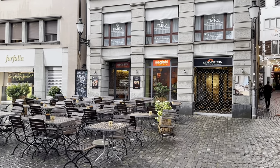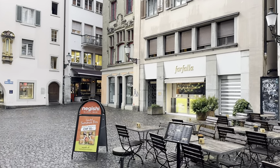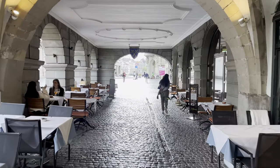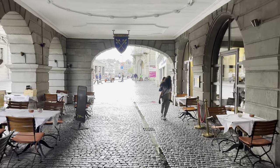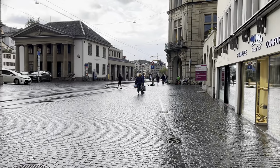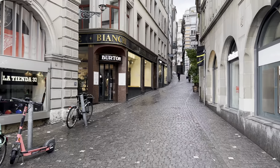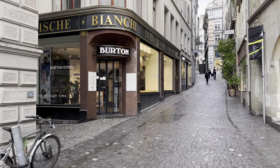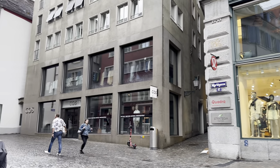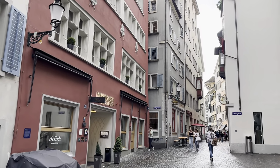Venturing deeper into the old city, we find ourselves in the Niederdorf district, a lively quarter known for its bohemian spirit, eclectic boutiques, and charming cafes. Niederdorf is renowned for its colorful alleyways, artistic murals, and a vibrant nightlife that truly comes alive as the sun sets.